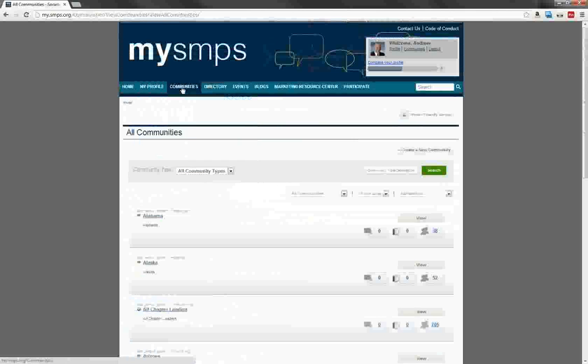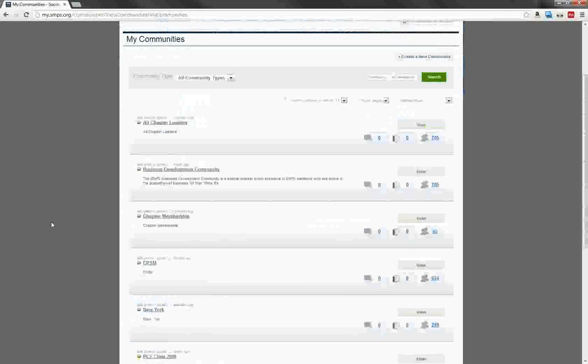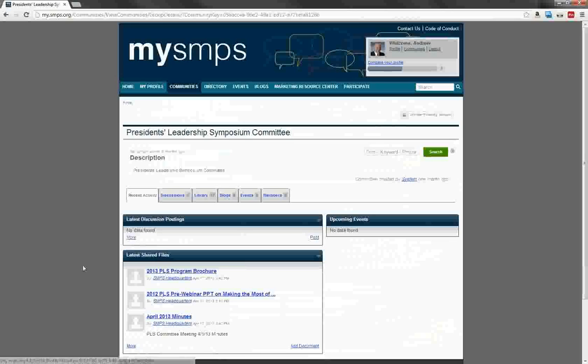So, getting into the communities, up here under the navigation, you can go to My Communities. And here are the communities that Andrew is a member of. And because I think it has library items, we'll go to the PLS, the President's Leadership Symposium Committee. Andrew was the chair this year, so he is part of this national committee. And what we'll show here is you'll see there's a description of the community, and that's completely updatable.